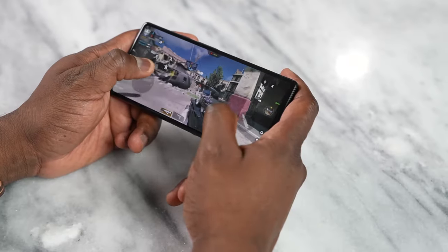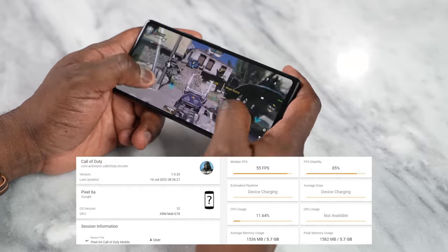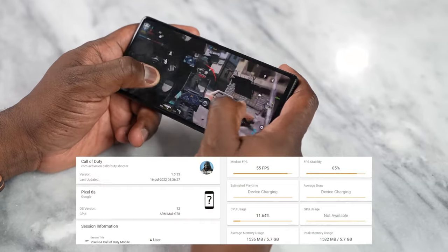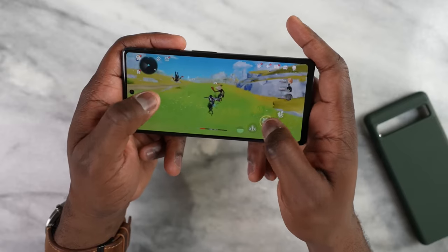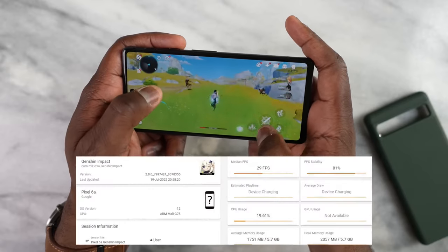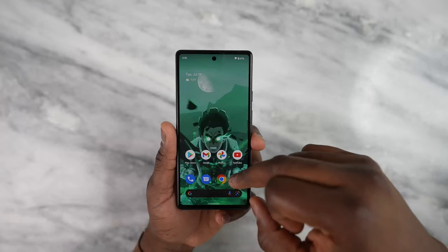The Pixel 6a is powered by its own in-house processor, the Google Tensor chip. The performance is really good, and this is the same chip which is provided in the Pixel 6 and 6 Pro, so this is comparable to a flagship easily.